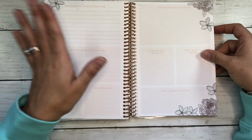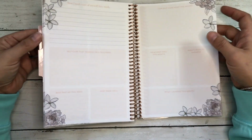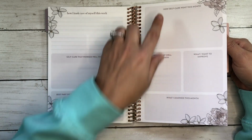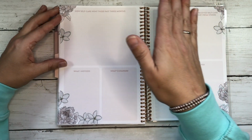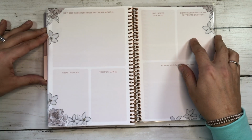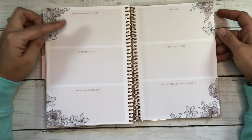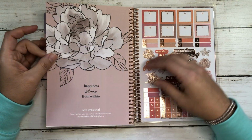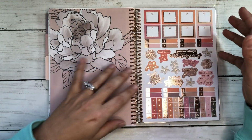All right, so how I took care of myself, this is the last week. How self-care went this month, so I missed, obviously, that at the end of each month there's a reflection. I bet this page right here says that. Oh, yeah, there we go. So what went well this month, what I want to improve, very cool. And then we open it up to how self-care went these past 3 months, what I noticed, what's changed, how I asked for help, how I received self-care support from others, and how my self-care has evolved. Very cool. I'm proud of myself. I'm grateful for. I know I'm capable of. Feel, grown, learned. Nice.